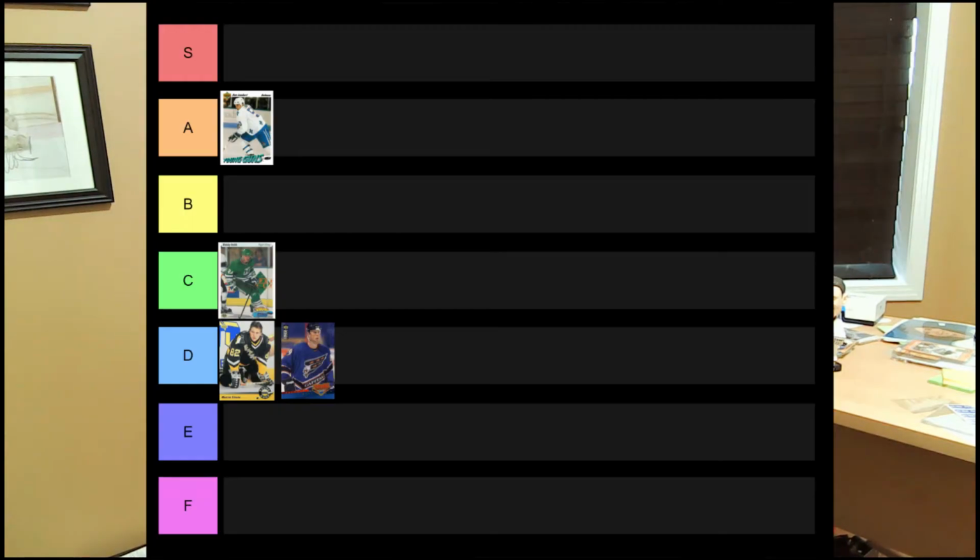Some of your notable Young Guns from the 95-96 Collector's Choice set include Saku Koivu, Daniel Alfredsson, Shane Doan, Ed Jovanovski, and Damon Langkow. Let's take a look at what we rank it as. So as you can see, 95-96 Upper Deck Young Guns gets a D rank.